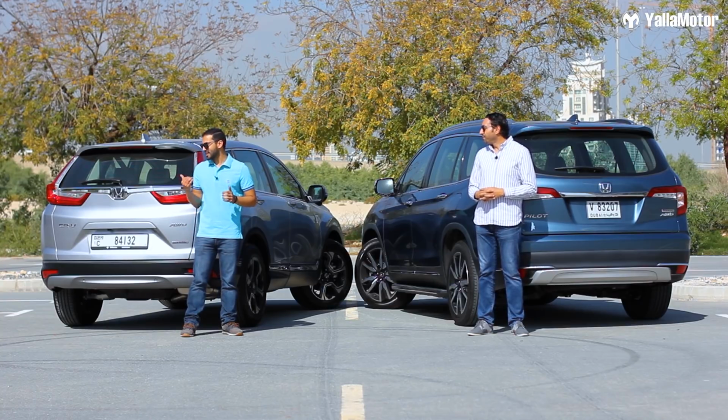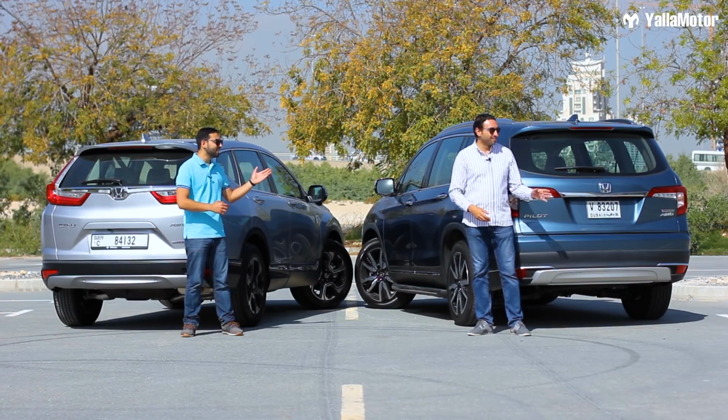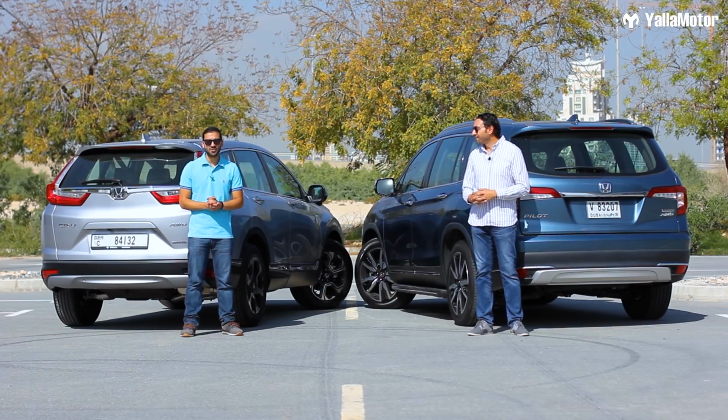Speaking of which, the CRV was a starting price of $92,900 and the Pilot $129,900 in the UAE.